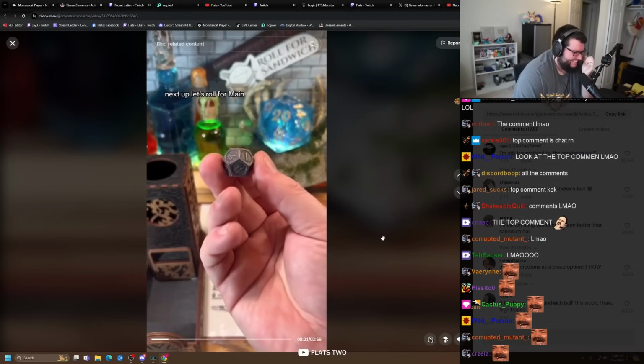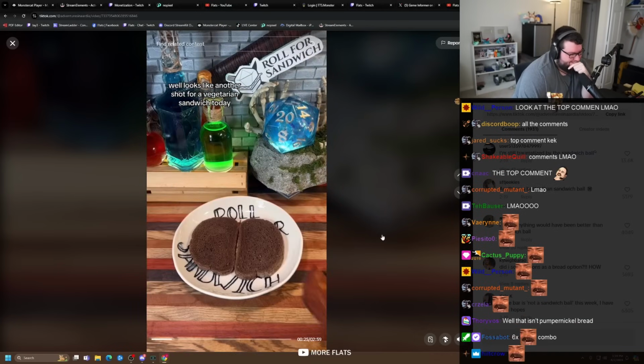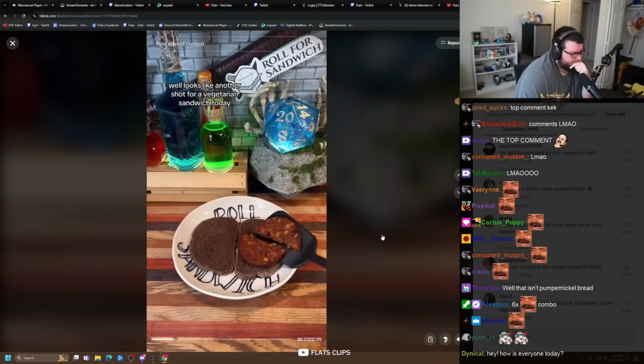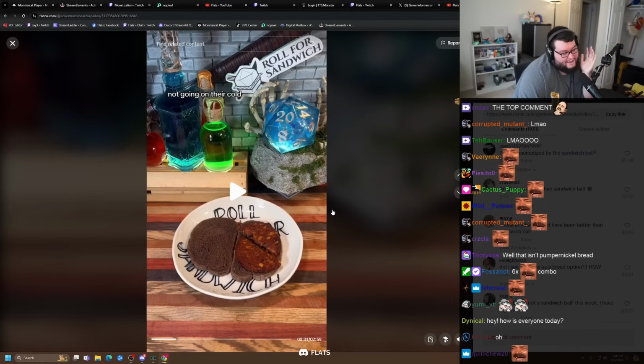So good. Next up, let's roll for main. 2, black bean burger. Well, looks like another shot for a vegetarian sandwich today. Don't worry, the black bean burger was heated up, not going on there cold. Yeah, okay, yo, hey, listen. Hey, no hate to you if you can't eat meat. Understandable. Veggie burgers, those things are goddamn garbage.